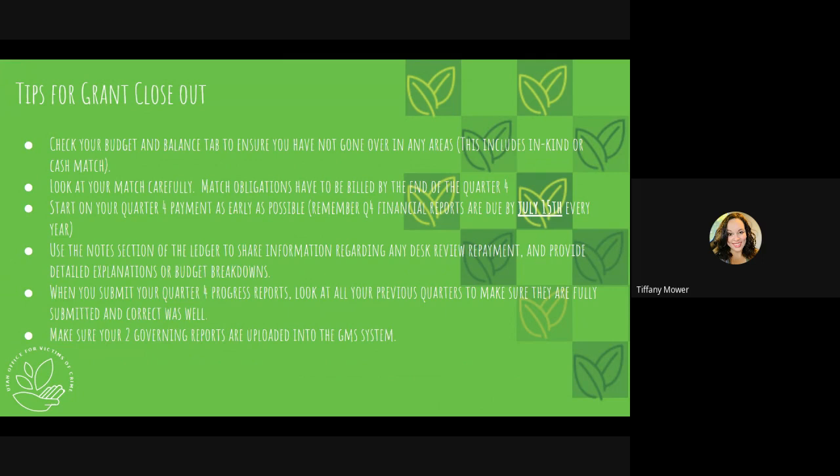If while you are doing your billing, you have to pay back any money as a result of a desk or site review, when you do pay that back, please make sure to use the notes section in the ledger and share any information as well as detailed explanations in the budget breakdowns on how you're settling that payback.